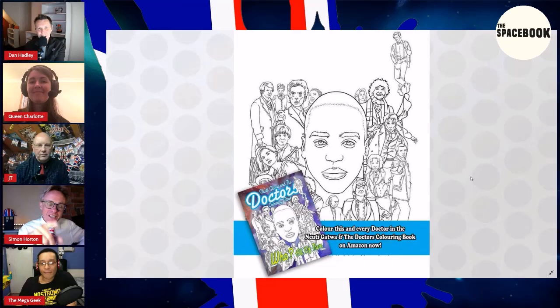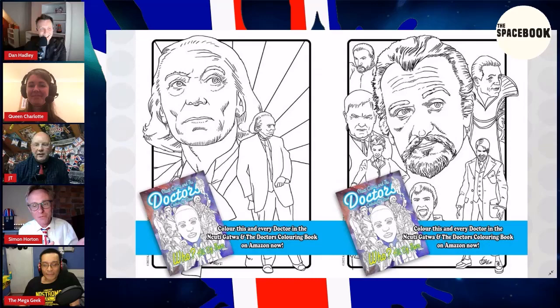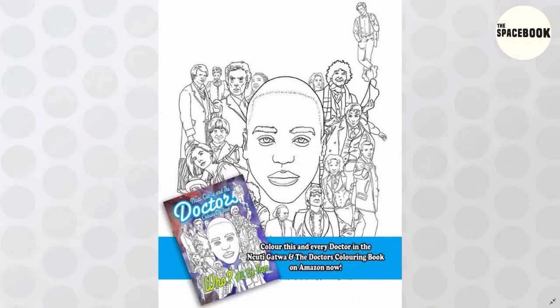Oh my God, this is awful. Dan, can you just click back one screen? Because there are a lot of these colouring books around, though. They're really tacky. Who is the person standing up on the right in the long scarf with the fuzzy hair? That is clearly not Tom. It looks like Miriam Margolyes from Blackadder.